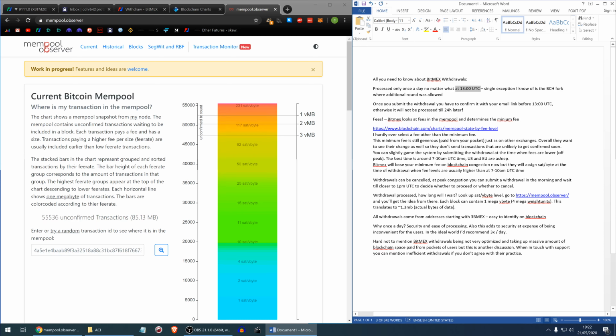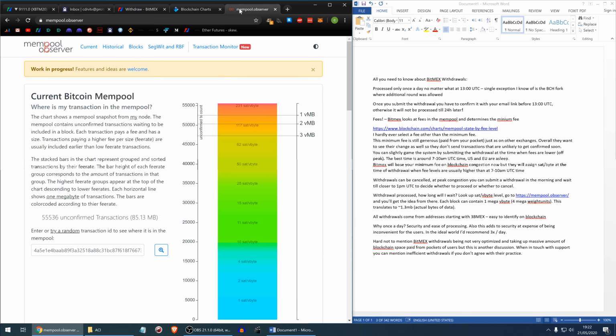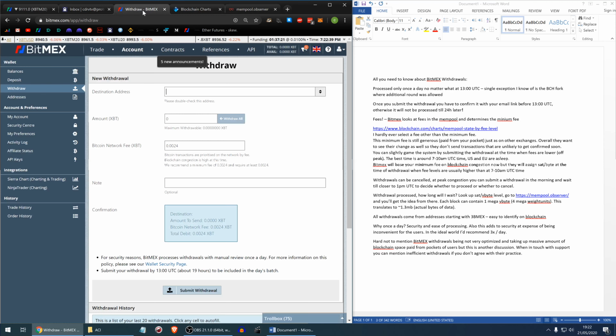Now fees are the most interesting part of BitMEX withdrawals. So BitMEX looks at the fees in the mempool at the time you submit your withdrawal, and then it determines the minimum fee, and I hardly ever select a fee that is other than the minimum fee.